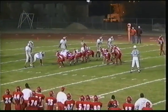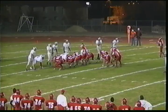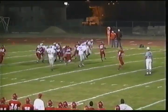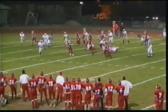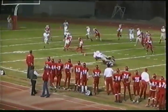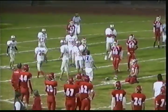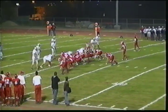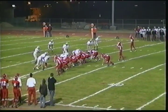Raymond under center. Hands off to Bride around the right side. Bride still on his feet, changes direction, has some room. Come on, baby. Nice stiff arm. Keep going, son. Raven under center. What's the yard line? It's at the 30. 30, 31.